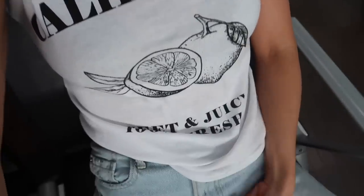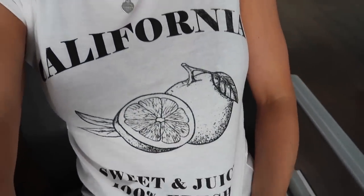So this is outfit number one, which is my plane outfit. And I thought, what a better way to start a holiday than by wearing lemons on your shirt. That's holiday, right? Lemons. When life gives you lemons, go on holiday.